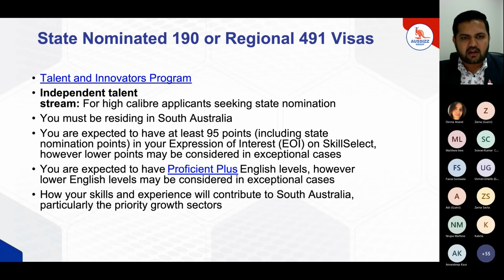You'll be required to stay in South Australia. At the time of application, you should be in South Australia. You need to have at least 95 points. So 95 points includes 5 points from the state on SkillSelect. Lower points can be considered on a case-by-case basis. You're expected to have at least proficient plus English, 7.5 or higher. They can consider less English as well in some cases.